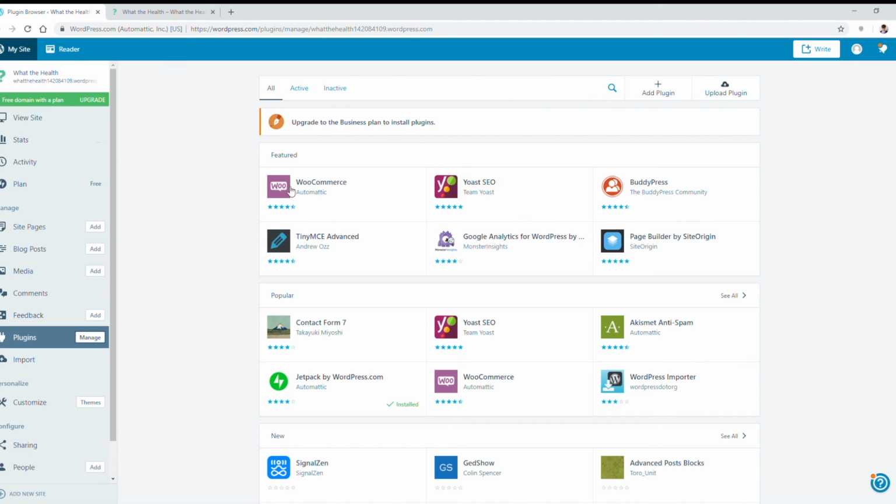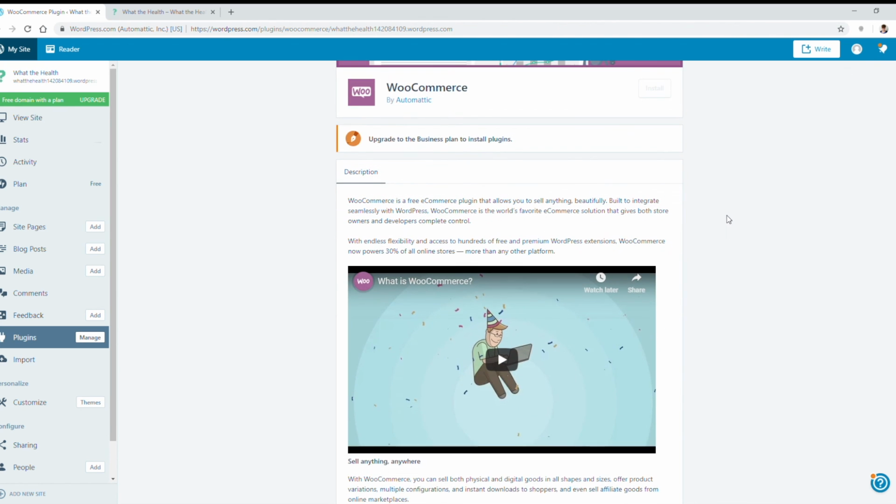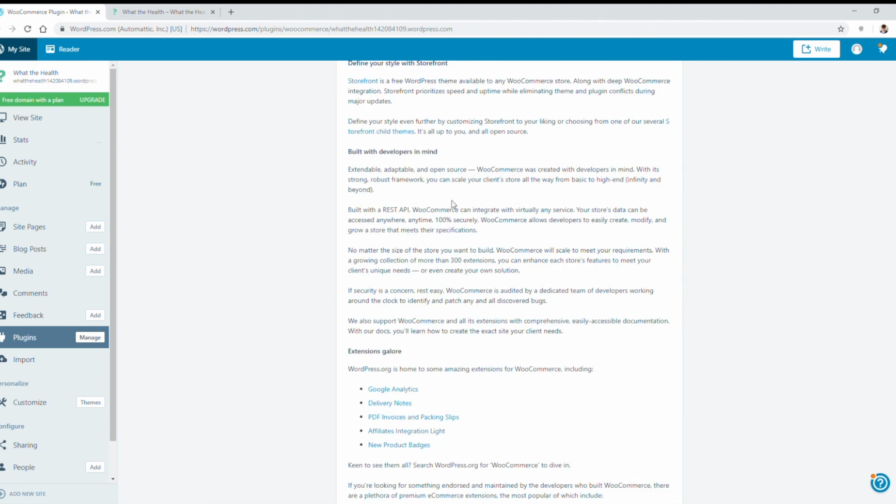You can definitely use various plugins to create a store. Unfortunately, as it says, we would need a paid plan in order to show you how to do that, and right now we're just using a free trial. But for example, WooCommerce is one of the most popular shop plugins. That makes it very easy to sell things, to ship things, to control your payment, all of this.